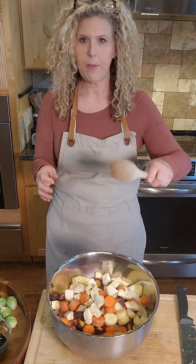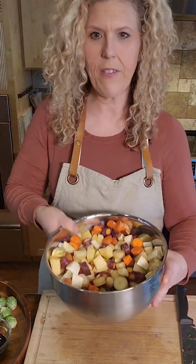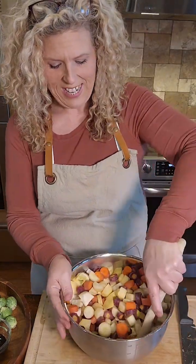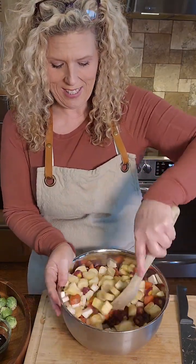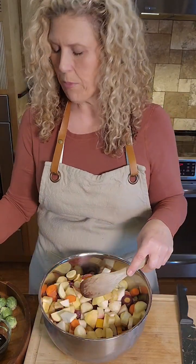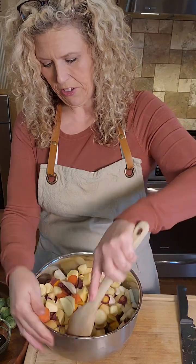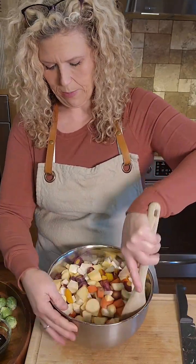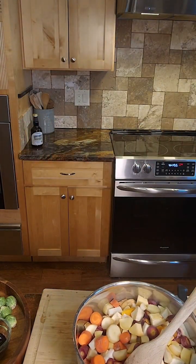So I'm going to grab myself a wooden spoon. Just going to mix them all together. I've got everybody cut up in here, all the different colors. If you wanted to add more colors, you might have added a beet, a golden beet, a regular beet. I've got Brussels sprouts here that we're going to probably add also, but I'm going to do those a little bit on the side. I like to add a squeezed lemon on top of my Brussels sprouts, which reminds me, I will grab that out of the refrigerator and be right back.